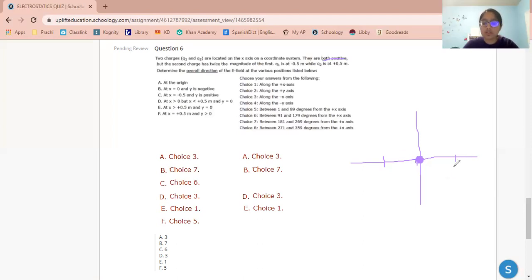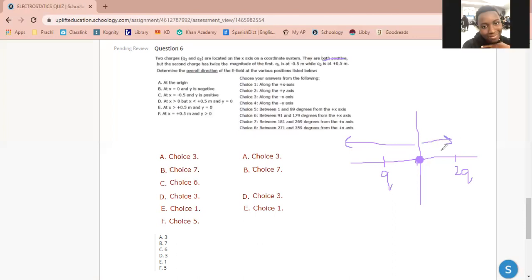Oh wait, hold on. It says Q2 has twice the charge, right? So let's just say this is 2Q and this is Q. For A, it says at the origin. Let's just start with the first one. What is the E field? The E field going away from 2Q is really big, right? Because 2Q is a bigger charge, whereas going away from Q is about half that size. Oh, okay. Yeah, so you see how that cancels out? This one is the bigger one. So in the end, A is choice 3, right? Which is along the negative x-axis because it's going this way.